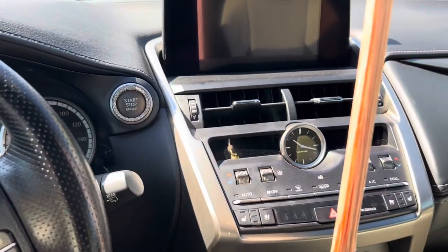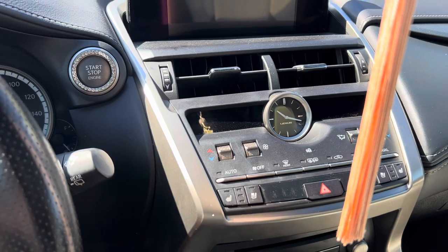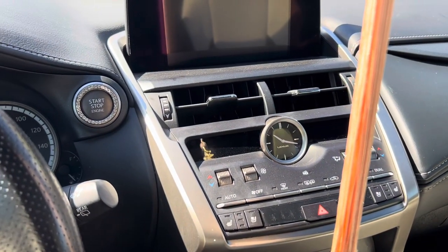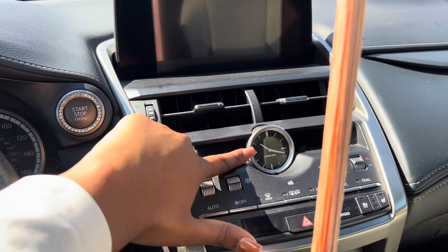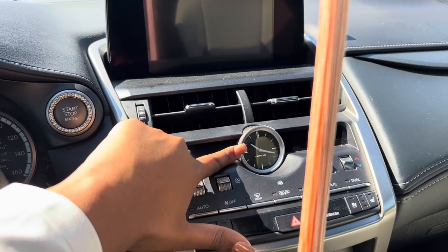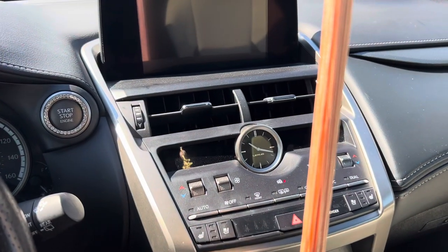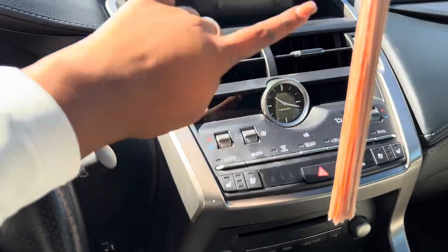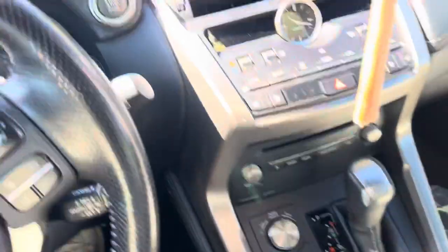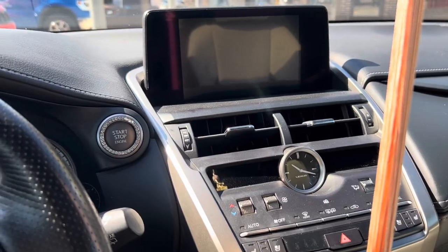Just show y'all some of the other features. I've got heated and ventilated seats. These ventilated seats feel so good in the summertime because, girl, it is hot. This analog clock I love because it's lit up at night and I just love the way it looks. Looks super clean and classy. This and this car using the trackpad, I am anti-touchscreen because I am very anal about having fingerprints on screens that are visible.